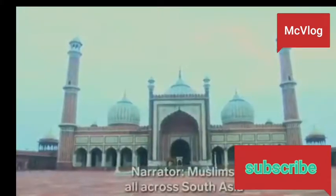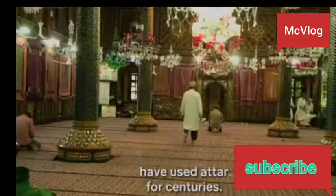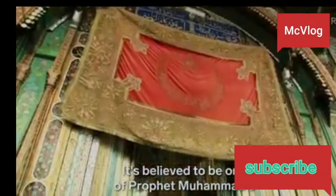Muslims all across South Asia have used attar for centuries. It's believed to be one of Prophet Muhammad's most prized possessions.